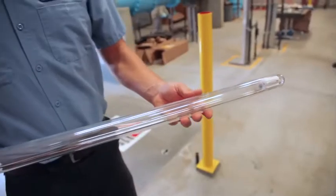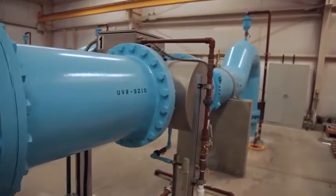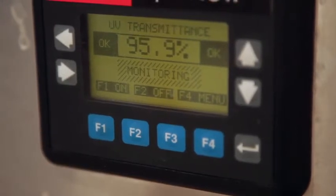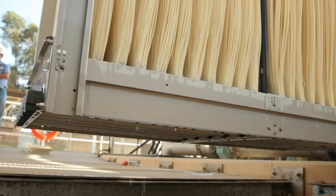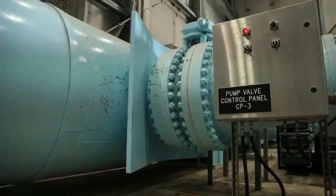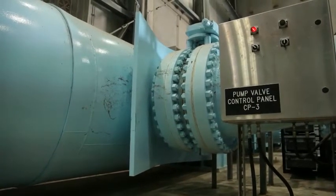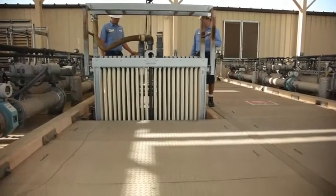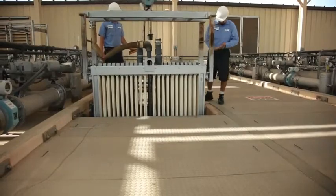Disinfection consists of treating the water with ultraviolet light and other methods, such as conventional chemicals, to kill harmful organisms. This combination of high-tech filters and disinfection can produce water so pure that it can be put directly back into a city's water system. The process is carefully monitored so it not only meets water quality standards, it exceeds them.